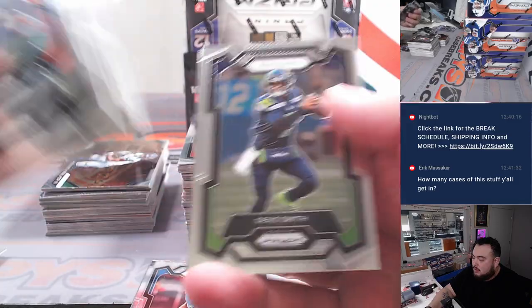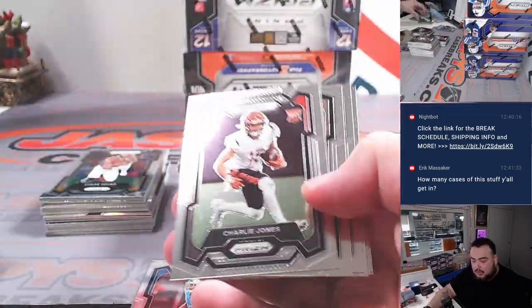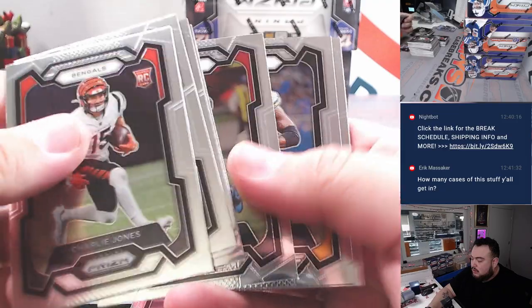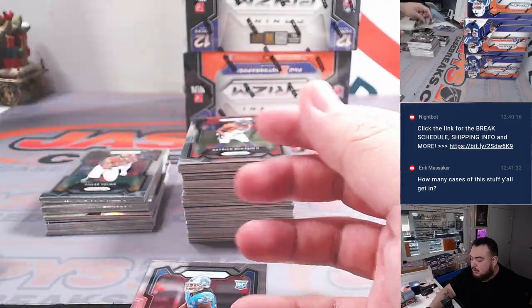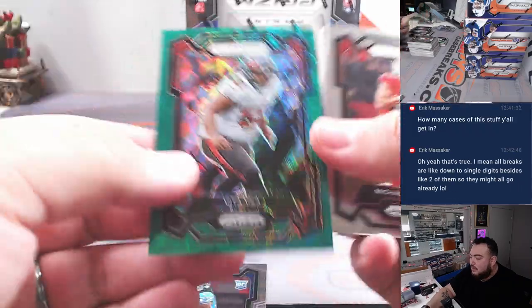There's Jahmyr Gibbs. Will Anderson Jr. for the Texans. Tristan with that one at 199. We got Vita Vea.